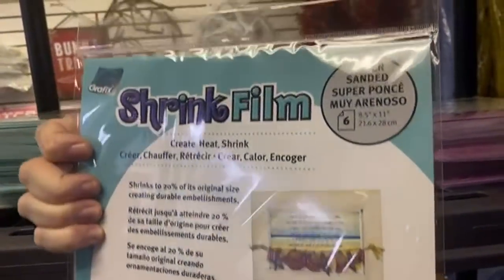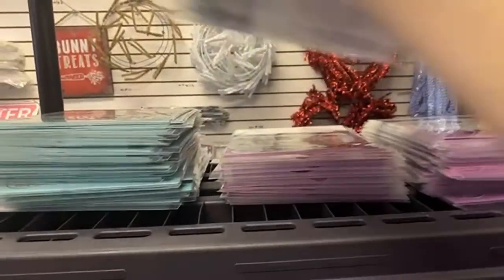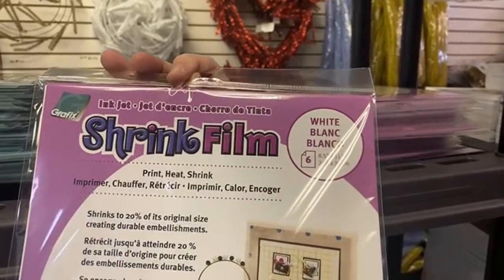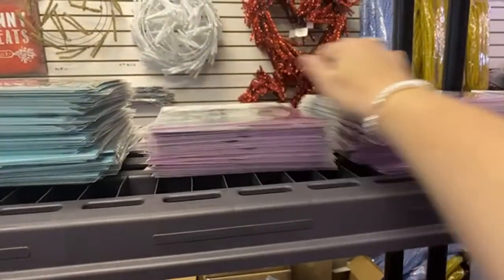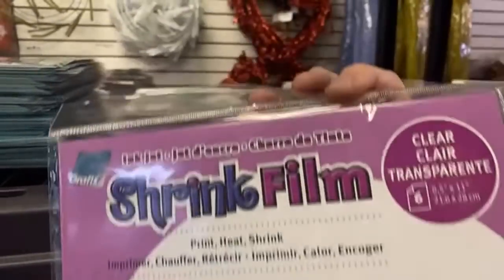These are the shrink films, 25% off on Friday. These are going to be so fun for gifts, for ornaments on your tree. And these are the printable ones, guys. You can print on this one in your inkjet printer, print photos of your kids, and then shrink them down and make ornaments out of them. This one is the silver and gold pack. Nope, this is the clear pack. I told you wrong, this is the clear pack.